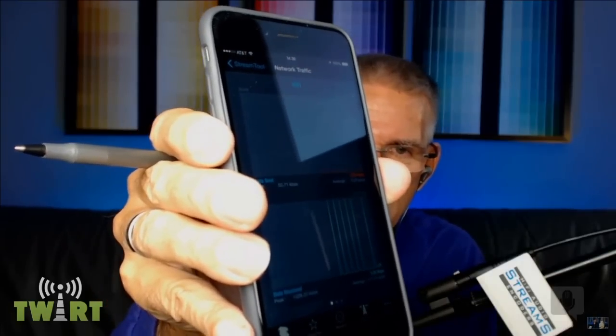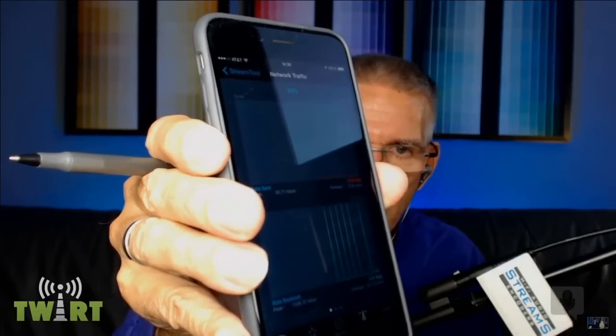You can see the spikes there. Those are the HLS segments that come in. And with a normal stream, that'll just be a flat line straight across. Okay. That's an option that I need to purchase. I don't have that on mine.